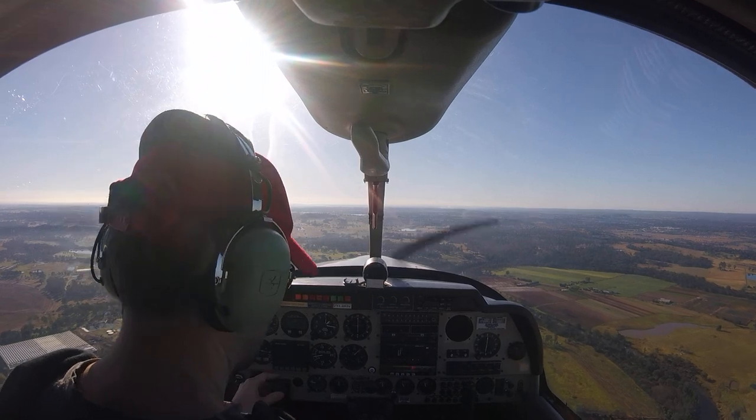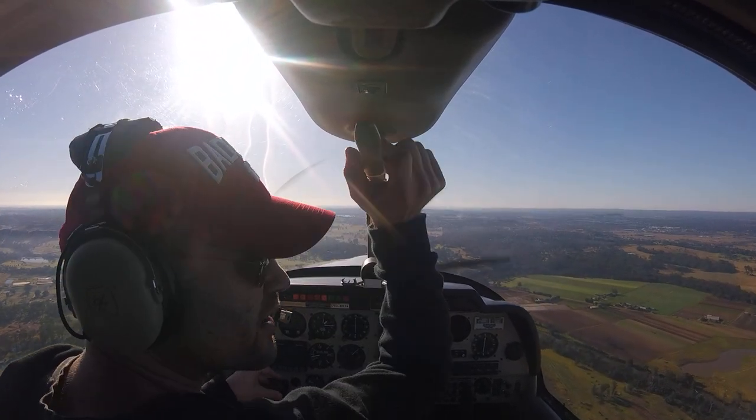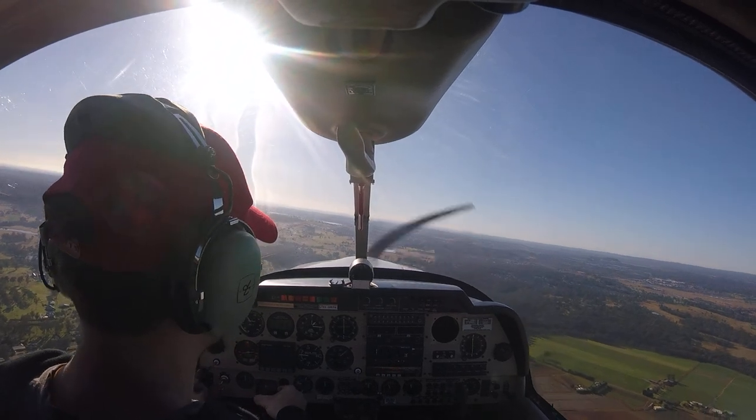Brakes have pressure, undercarriage is fixed, mixture is rich, fuel pump is on, fuel selection is on, pressure contents, warning light, canopy, harness. Another flapless.